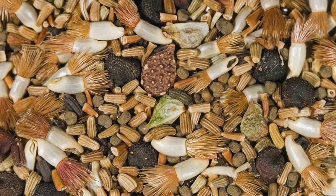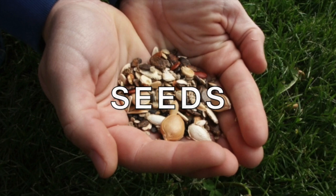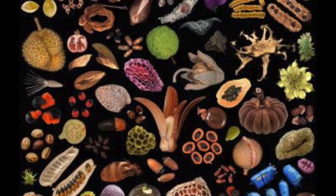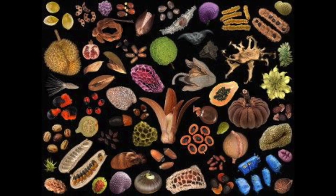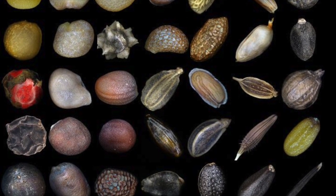This week we're going to be talking all about seeds, what they are and how they turn into plants. First of all, what is a seed? A seed is like a little package containing a baby plant and what that baby plant needs to survive.